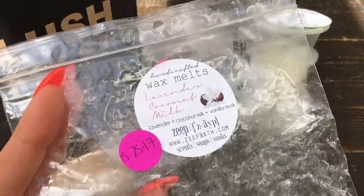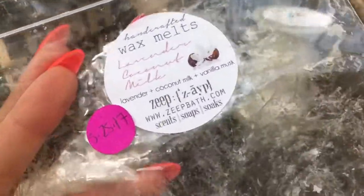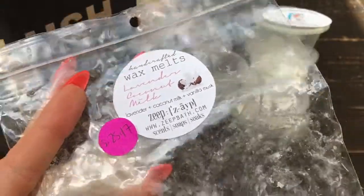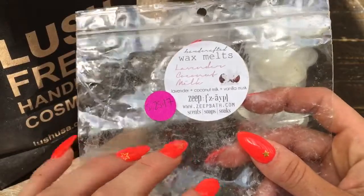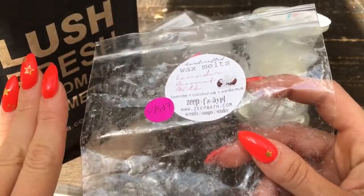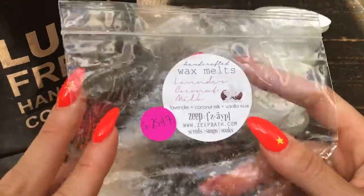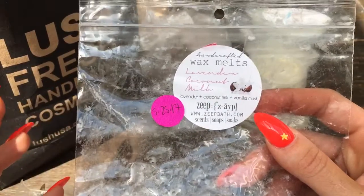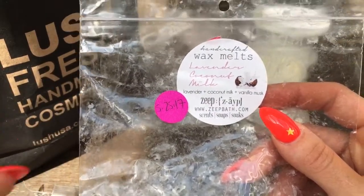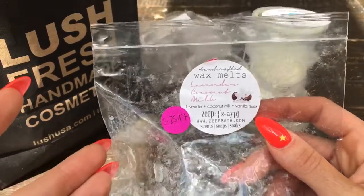However, Lavender Coconut Milk, I don't think this is her blend. I think this is an oil. Every lavender coconut milk scent I've tried, and I've tried it now from multiple vendors, always smells exactly the same. And I have not liked it from any vendor I've tried. I kept trying it because these are 3 scents I absolutely love. I love coconut, I love vanilla, and I love lavender. If I had to pick a top 3 scent notes, those might be the top 3.